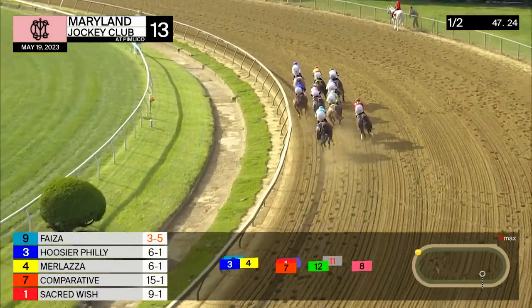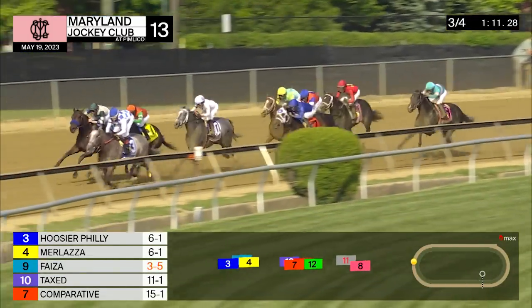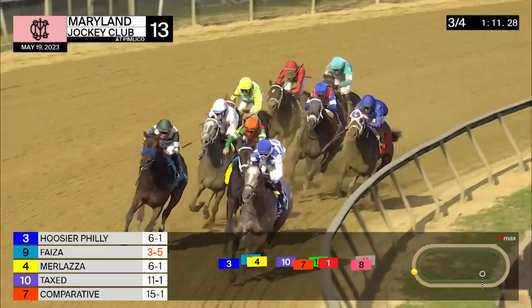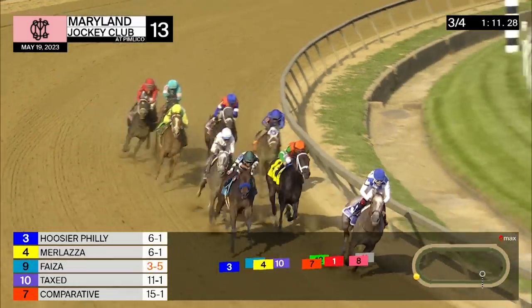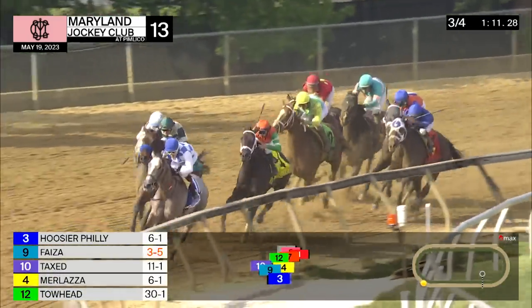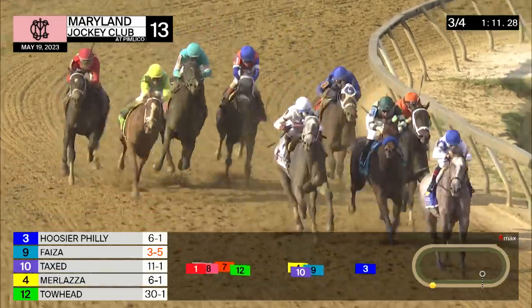Hoosier Philly, Merlaza now. Fiza's called on for run. She's outside trying to move from second now and targeting Hoosier Philly midway on that turn as Taxed is racing in fourth and trying to improve too with a quarter to go at Pimlico. Hoosier Philly turns for home. Hoosier Philly, Fiza's working hard. Inside there, dropping back is Merlaza.